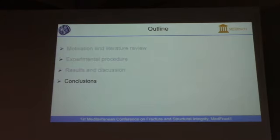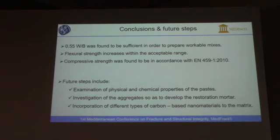Reaching my concluding remarks. So, the optimal water to binder ratio was found to be 0.55 in order to prepare workable mixtures. Flexural strength increases within the acceptable range, and also compressive strength was found to be in accordance with EN 459. So, our future steps include, since I already mentioned that we are in an initial step of our research, examining further the physical and chemical properties of the paste. We want to investigate the application of different types of aggregates in order to develop the final restoration mortar, and then we would like to incorporate different types of carbon-based nanomaterials into the matrix.